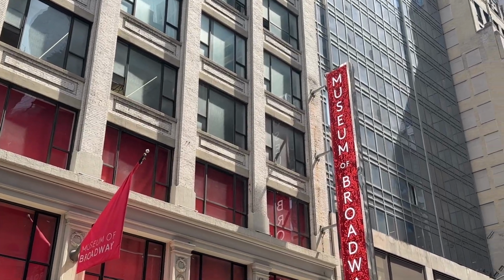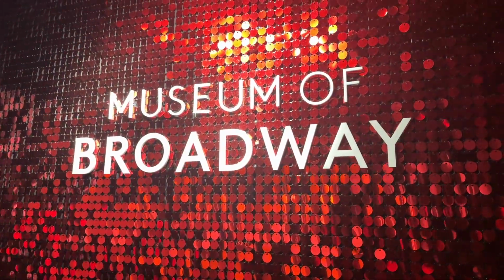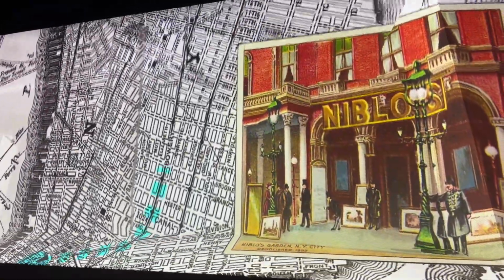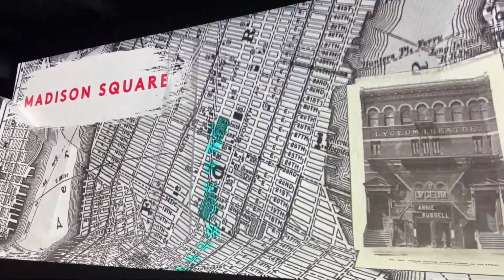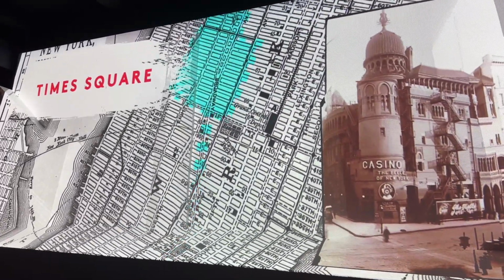While this sounds like something that should have existed for years now, the Museum of Broadway opened only recently in November 2022. The museum is organized in a chronological order. You start the exhibition on the third floor, where you're greeted with a video that sets the scene about the theater district and explains how it's come to be centered around the Times Square.